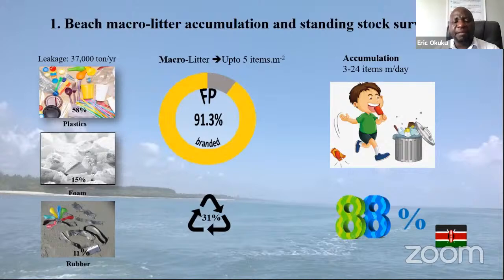91% of all the brandable items were food products. That is good news, because if we can control this from the eating part of our lifestyle, then we are able to reduce litter by 91%. Then again, another interesting finding is that 88% of the litter that we encounter along the Kenyan coast are of Kenyan origin. So a local solution can be able to reduce the amount of litter by 88%.